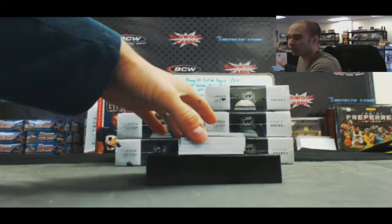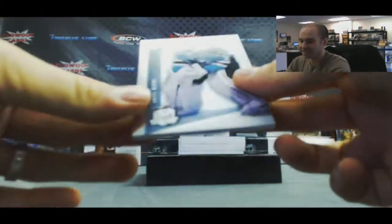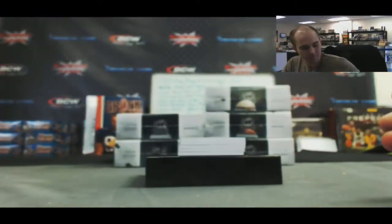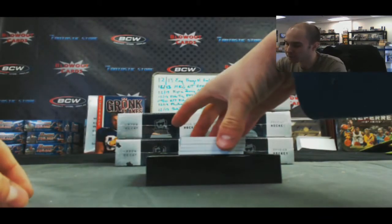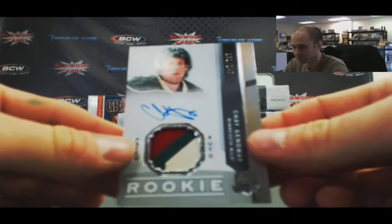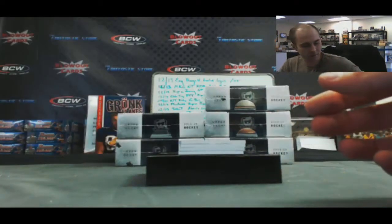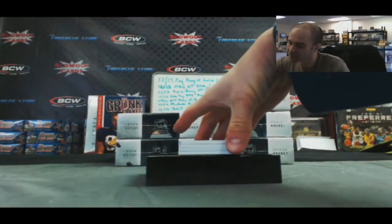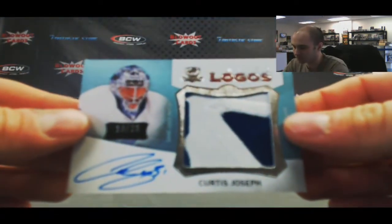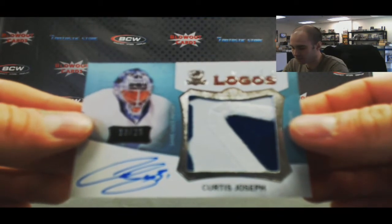All right, first card. We've got an Antti Niemi base, number 249. And we've got a rookie auto patch, Che Ginaway. Three color to 249. A limited logos, Curtis Joseph, number 10 of 25, Cujo.